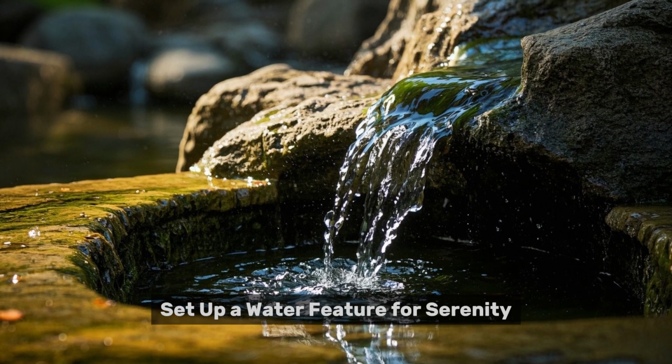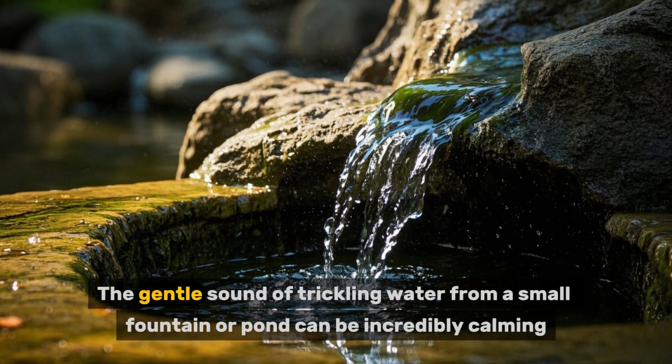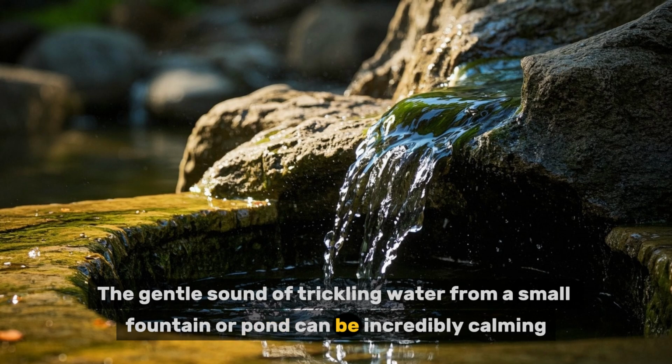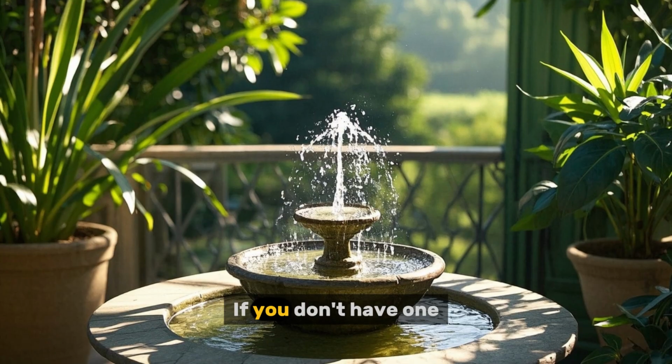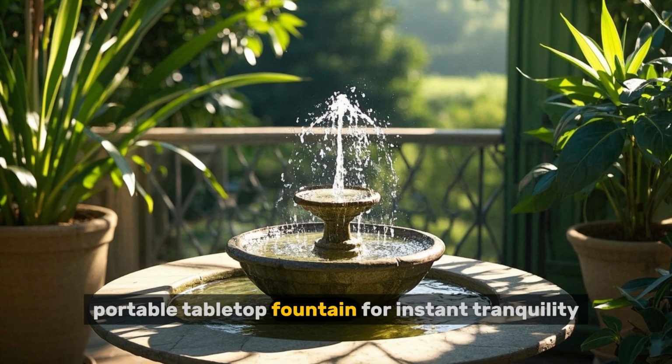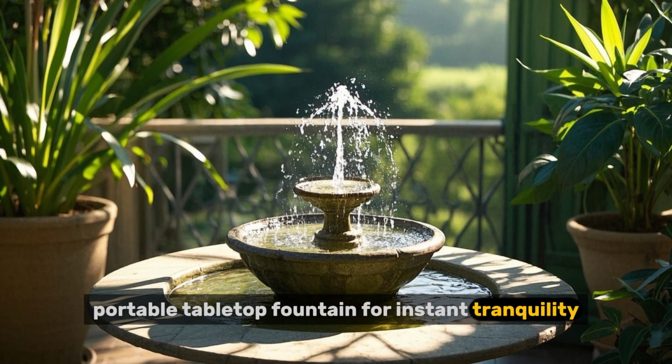Set up a water feature for serenity. The gentle sound of trickling water from a small fountain or pond can be incredibly calming. If you don't have one, consider a small, portable tabletop fountain for instant tranquility.